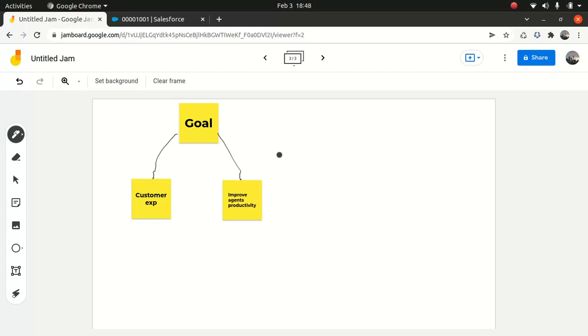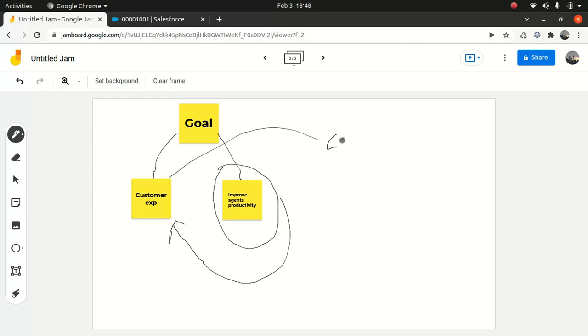Okay, now the way to look at it, right? If your goal is to improve the customer agent productivity and your agents are happy, then obviously when the agents are happy, they will serve your customer better, which will lead to a better customer experience. And when the customer experience is better, you will obviously get a better CSAT score. And when you have a better CSAT score, you can advertise that on your website, saying, "Look, our customers are talking good stuff about us."